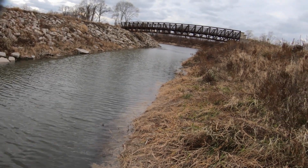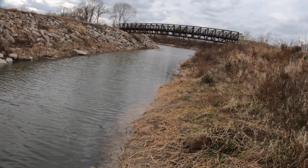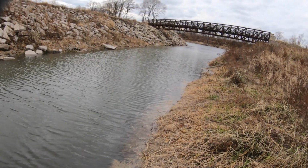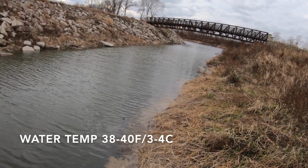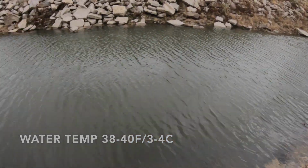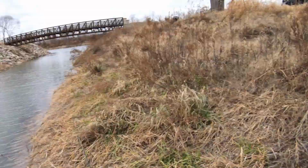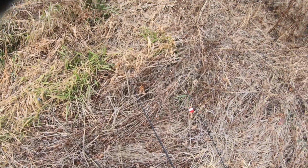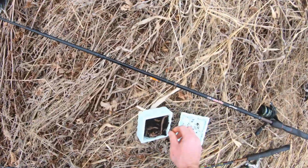I've got a little backwater off the main river over there, which you can see in the background, beyond the bridge. You can see that the current is being blown in here from the wind. I'm hoping that since this is probably a few degrees warmer, this is where the fish will be, and we'll move out as we go. I can have three rods, so I'm going to try and use all three rods, maximize my chances here.